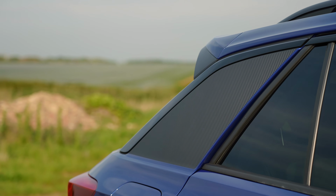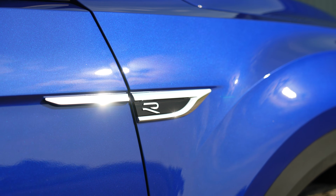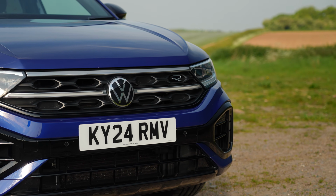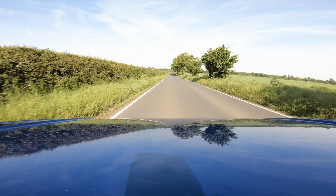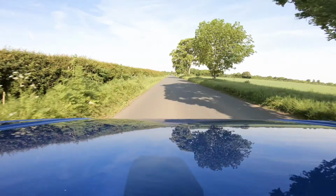Now, who is this car for? As mentioned, it is probably for somebody, in my opinion, that wants a Golf R but doesn't want the attention, doesn't want all of the hoo-ha, look at me, and somebody that just wants to slip under the radar. Obviously, you've got the quad exhaust tips at the back, but that aside, it does go under the radar. And to be honest, most people don't really know about this car. Everyone just knows the Golf and the Tiguan, and that's kind of it. It just sits right in the middle, and I think it definitely has a market.